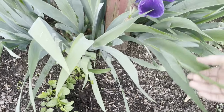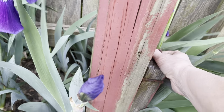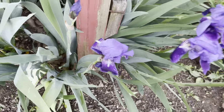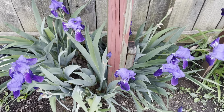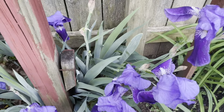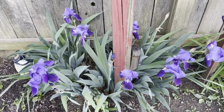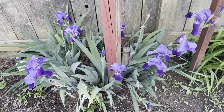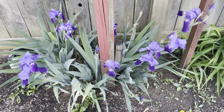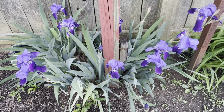This one's leaning over. And it needed to be, I'm going to push it back there. It needed to be, well, maybe not. I should take a few off because it was kind of laying it down. It's just beautiful. Wow, so pretty. Instead, I need to weed. Wow, it's been growing quick.